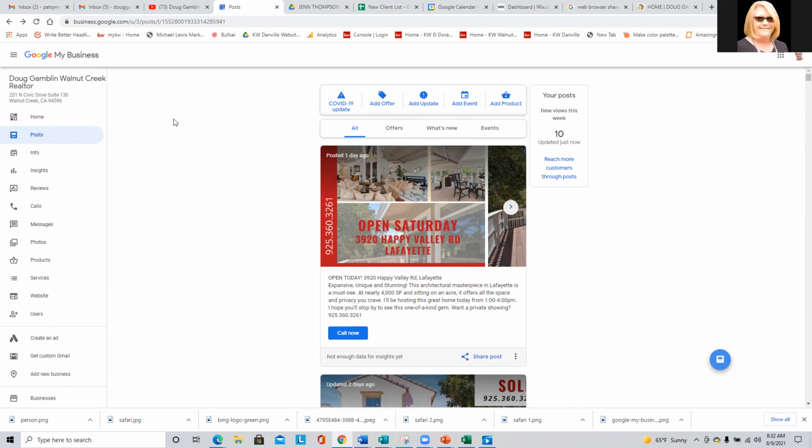It may let you verify by phone by sending you a verification code, but chances are it's going to send you a postcard, and it takes 5 days for you to get that postcard. You have to make sure you're watching for it, because as soon as it comes in, you need to go in and verify your Google My Business listing using the PIN number that comes on that postcard.